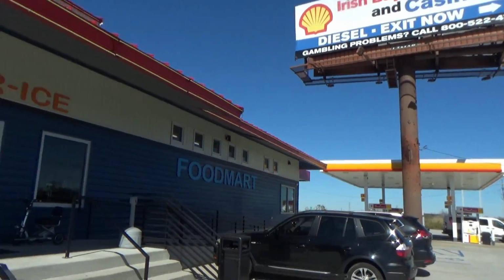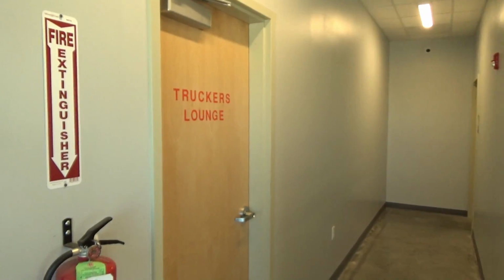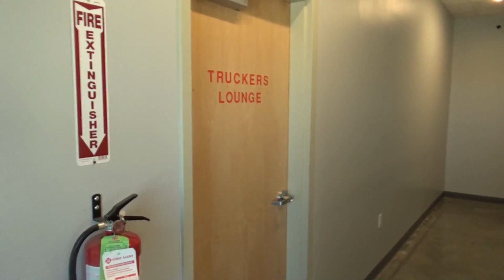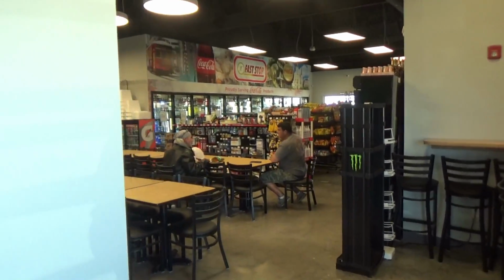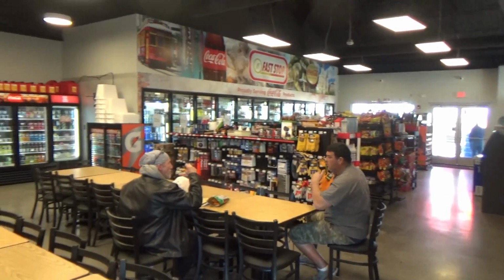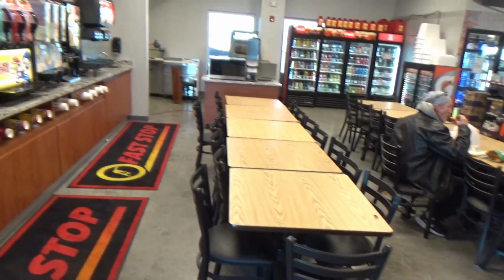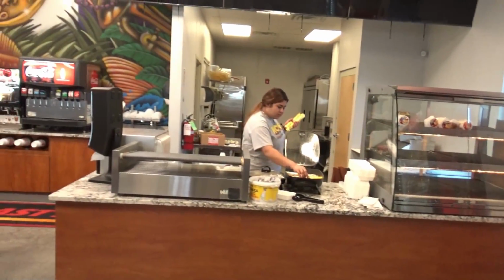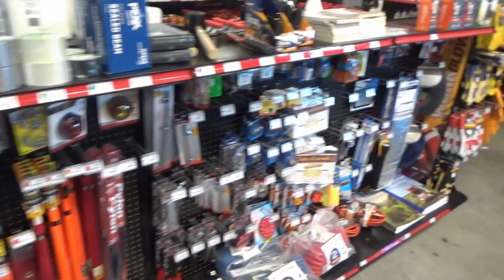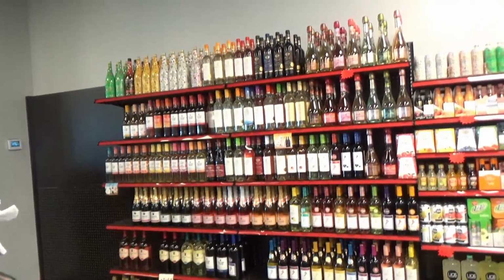Well, let me show you a little bit of what is inside. It does have restrooms here and a trucker's lounge. The door is locked, so I guess you have to have special permission to go in there. It's just an average size convenience store with some tables inside for eating, and they do make some hot foods. We've got some supplies here and a nice selection of wine and liquors.